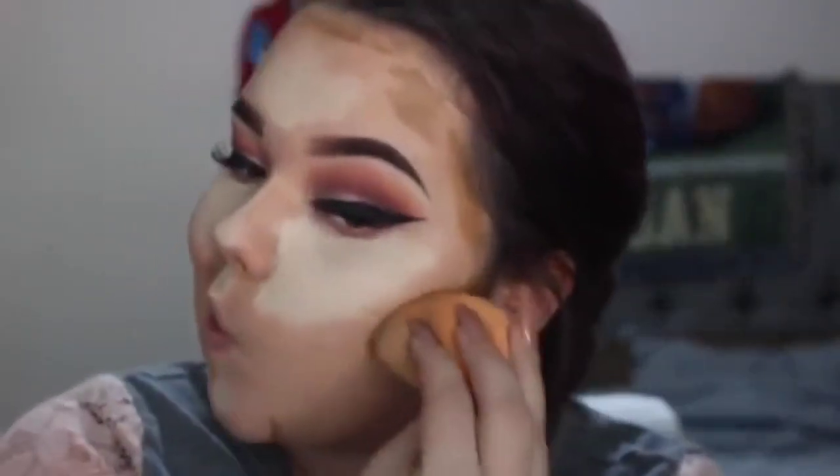And see, this is why I like to personally go in with this first, because if you leave it on your face too long, it really starts to look, I guess, blotchy. I'm just going to skip this blending part because nobody wants to see.